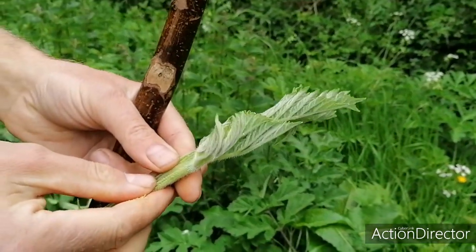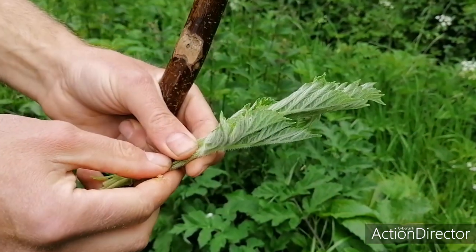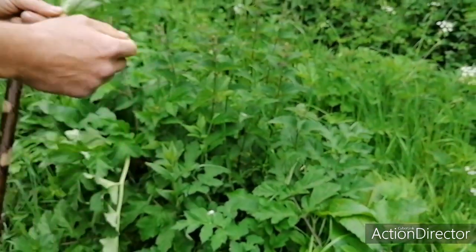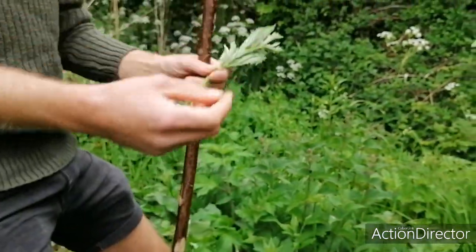And what I do is I just fry them up in butter with me St George's mushrooms, and they've got quite a unique flavour. They're quite delicious. But on the stem, you start getting this bulbous section forming, and that's where the flower head comes out of.